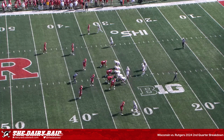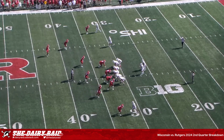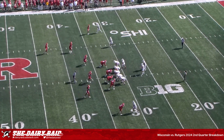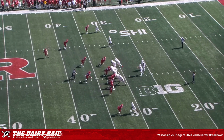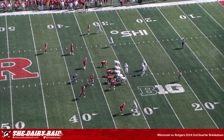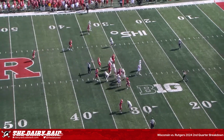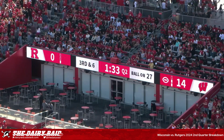All right, so we're being safe. Now, this is the air raid version of grinding it out. Couple quick passes and a stupid little false start. Hit it when your center false starts, because now it's 3rd and 6.